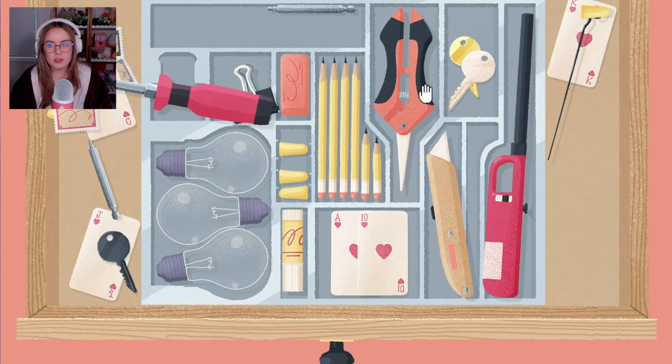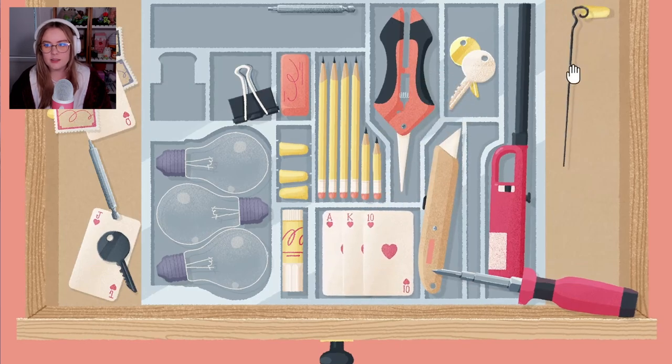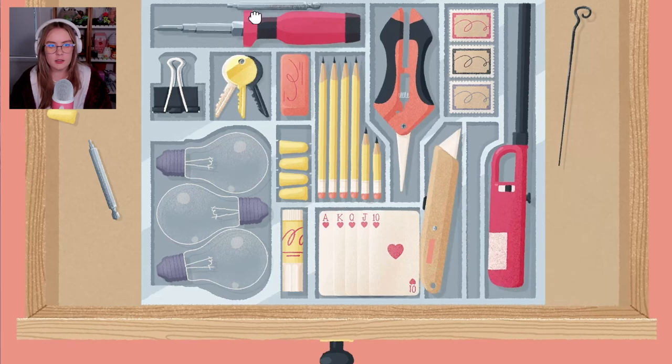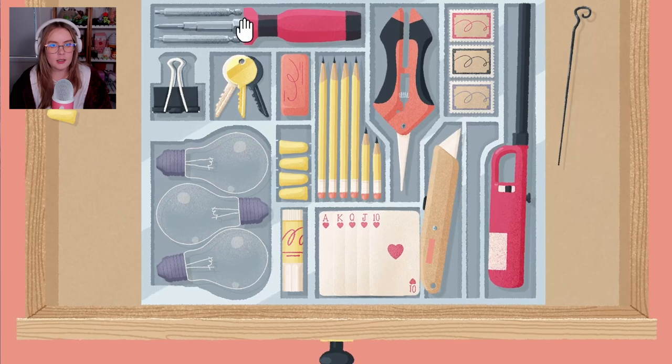Screwdriver is just getting in the way. Can I just... it's pushing everything out of place. Cards, these are gonna have to be in order. Is ace high? I'm going ace high. Ace, king, queen, jack, 10. Oh, so this must be the screwdriver up here then. These bits in here.